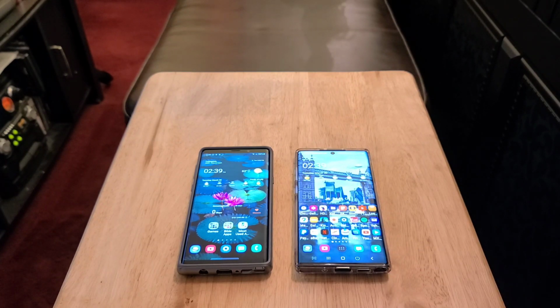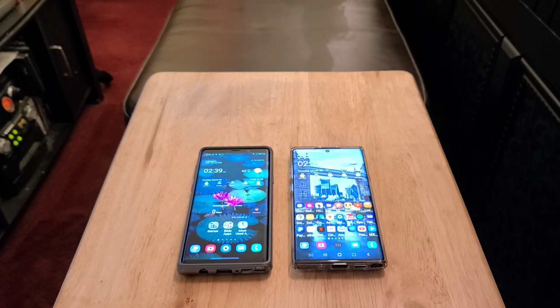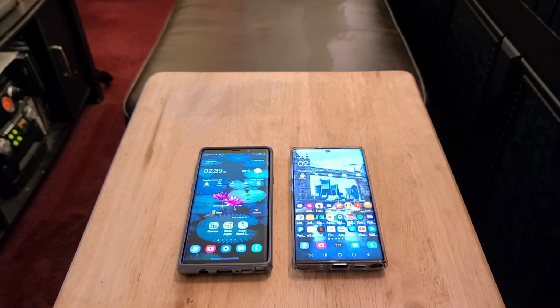Now, you might say, well, maybe I should upgrade to the Note 20 Ultra. Well, you could do that, but keep in mind you're going to get less internal storage. They put the S Pen on the left side of the phone, which I think was stupid placement. So if you can deal with that, go for it. It's up to you.